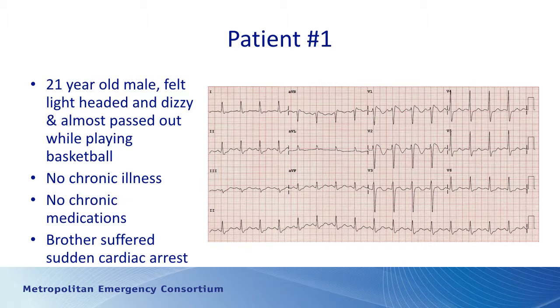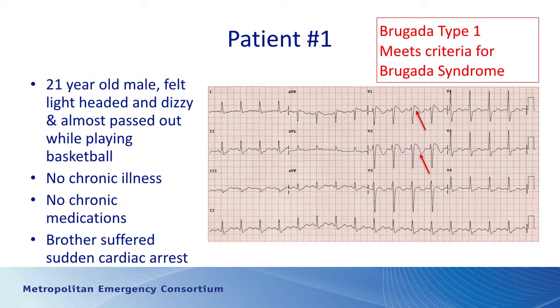If you look at his 12-lead EKG, he's got Brugada type 1 ST changes present. So he meets diagnostic criteria for Brugada syndrome because he's got the type 1 changes, symptoms of syncope, and a family history of cardiac arrest. So this patient's a high-risk patient. This patient needs transport and needs to be assessed by a cardiologist.